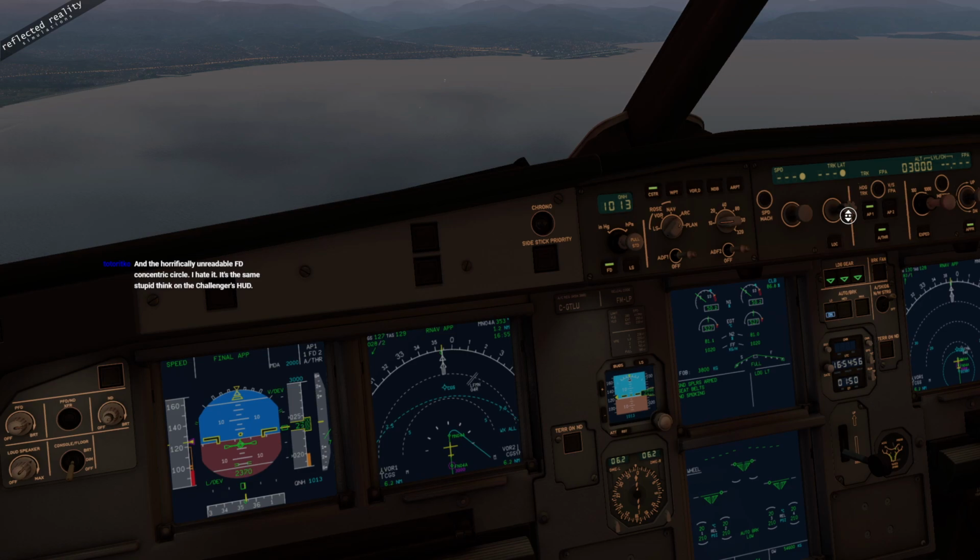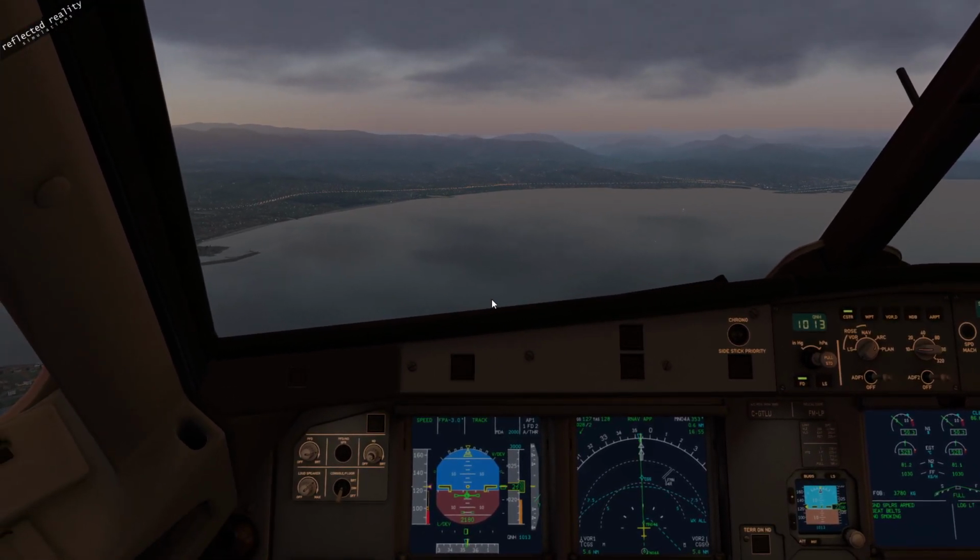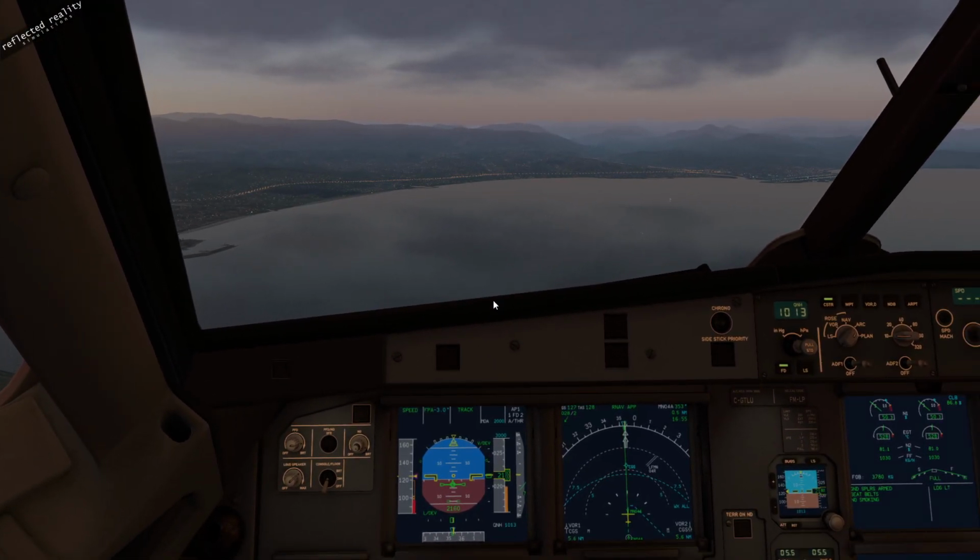I'm going to pull for track. Watch my FMAs. I go track, I get FPA -3 and track. Everything that's drawn on here, it's now ignoring. It's simply going to fly the 3-degree profile. It's not going to stop at 2,000 feet, it's not going to turn, it's just going to continue trucking on down here all by itself.